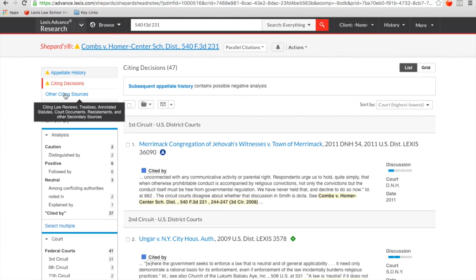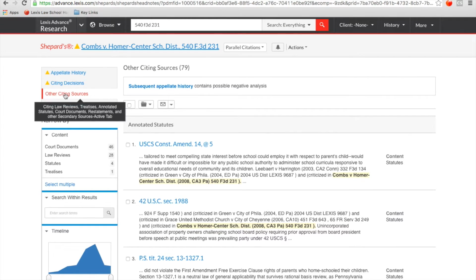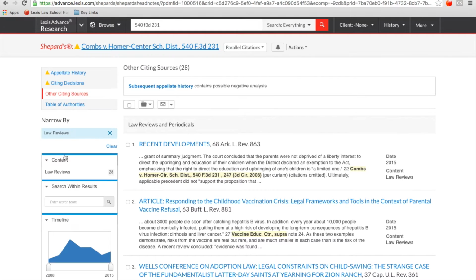We want to look at other citing sources that cite to the Combs case. Other citing sources will retrieve all law reviews and journals, statutes, treatises, court documents, and restatements that have cited to the case. Once in here, we can narrow down by content type because we only care about law reviews that cite to this case. So let's click on law reviews on the left-hand side of the screen. You can now review all the resulting articles or use the search within results option here on the left-hand side to narrow the results to the law review articles that discuss certain key terms or phrases if those terms or phrases would also be in an article that would preempt you.